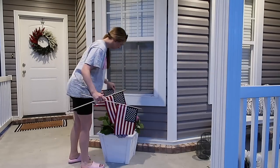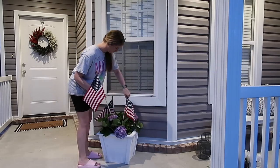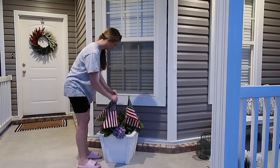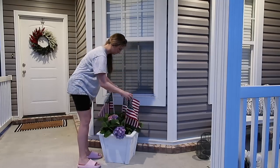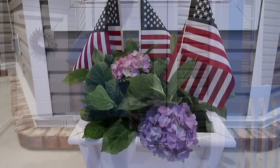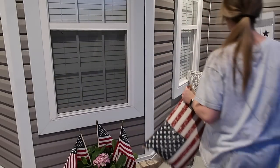I didn't take my hydrangeas out of the pot that they came in yet, because I'm trying to decide if I want to move those around to a different spot and get a bigger plant to go here. I'm so used to having that boxwood plant here that it kind of looks weird with a little plant. It is pretty cute for the time being, but I just left it in the pot until I can figure that out. And then I just stuck some American flags in it, and I think that's so cute.